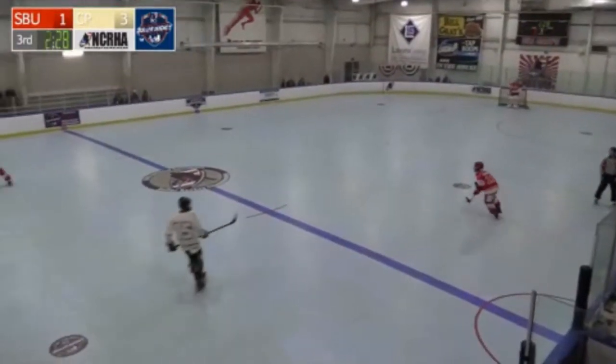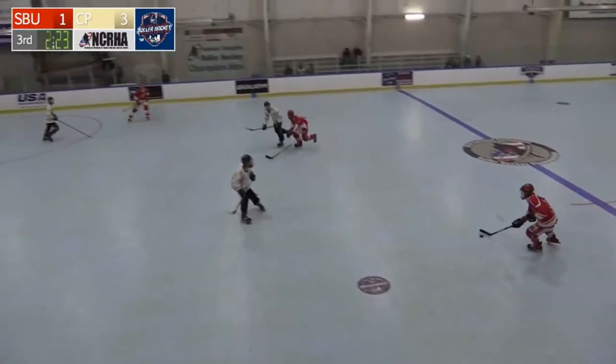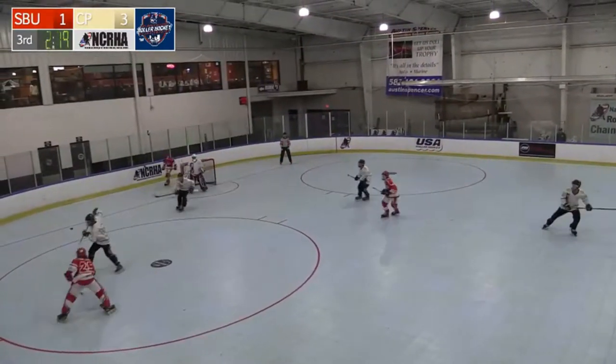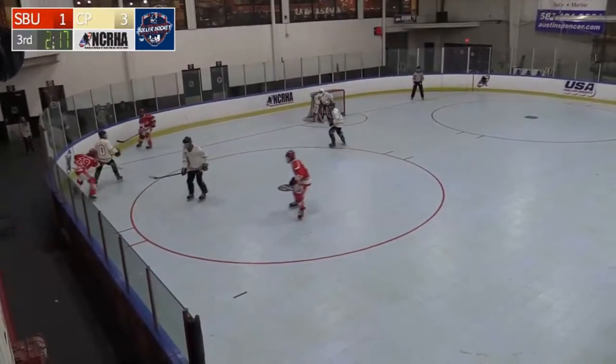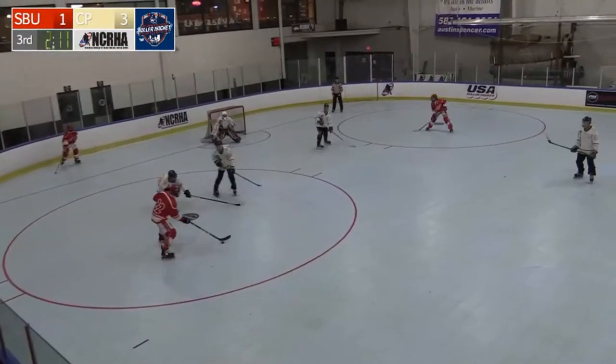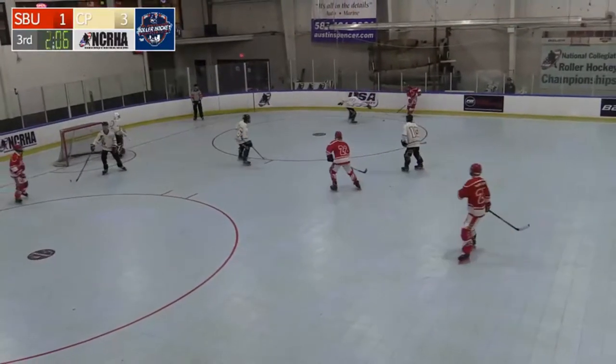And a little kerfuffle started to break out with Leglissi and Pavic. Meanwhile, Stony Brook with possession, working back in. Now we'll send it across. 2:15 to go here in regulation. We're keeping an eye on Rory Buckley as Stony Brook will send it just wide.